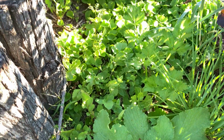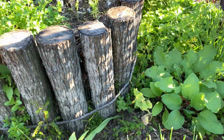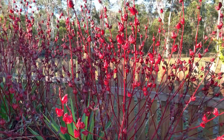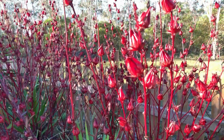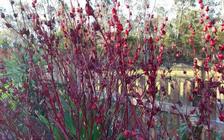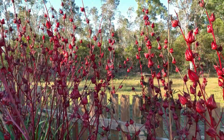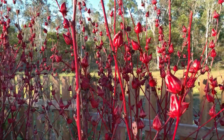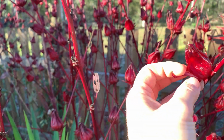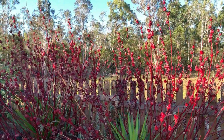So the herb spiral is in zone 1, just at the veranda. Very handy. We are still harvesting the roselles. This one here lost all the leaves already, so we will get into it. Let's hope before we get frost, if we get any. So they're still really nice and just waiting to be harvested.